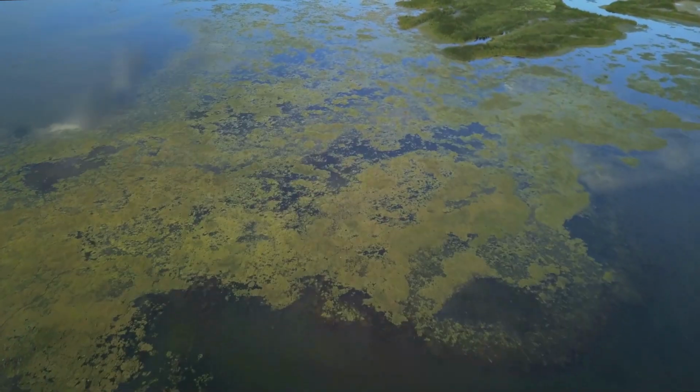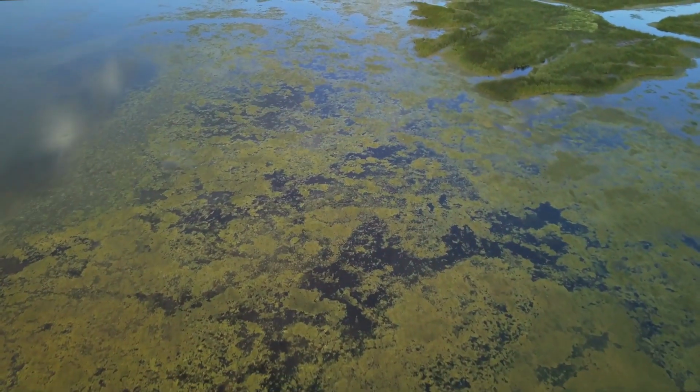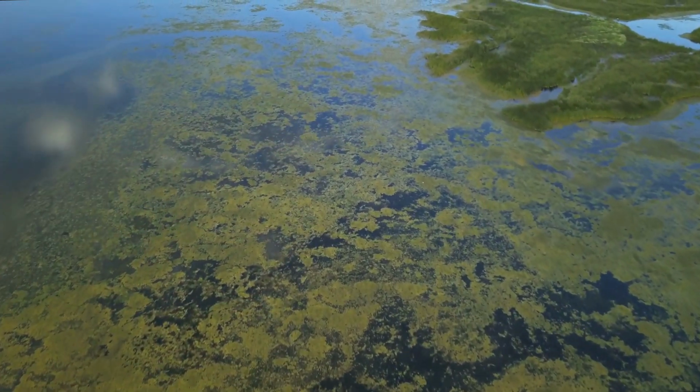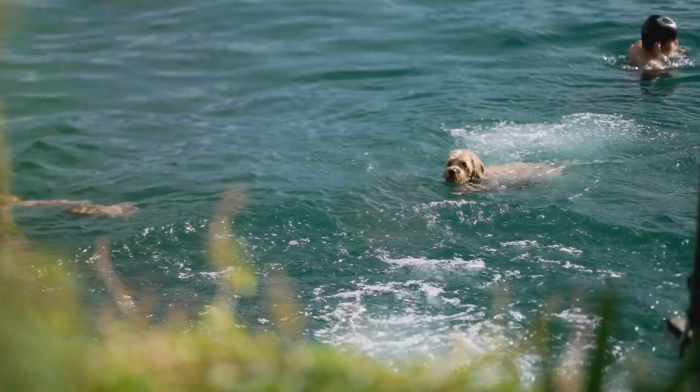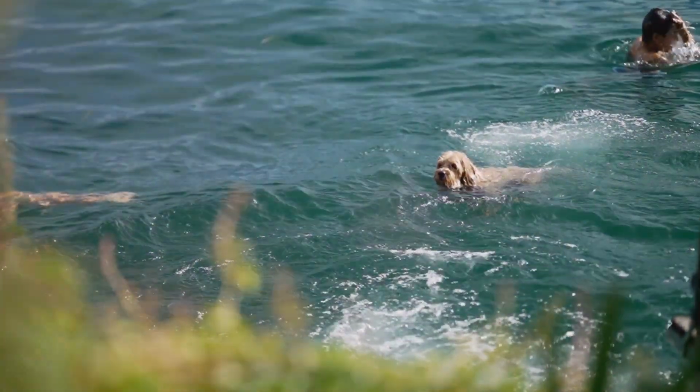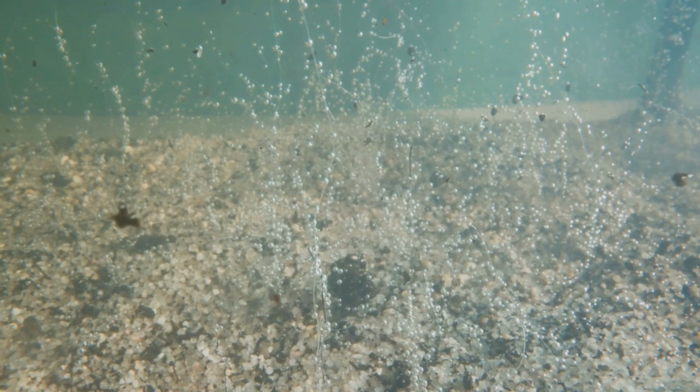Section 6. A threat to wildlife. The impact of cyanobacteria on aquatic ecosystems. Cyanobacteria blooms threaten not only human and pet health, but also the delicate balance of aquatic ecosystems. These blooms can have cascading effects throughout the food web, impacting various organisms and compromising the overall health of our waterways.